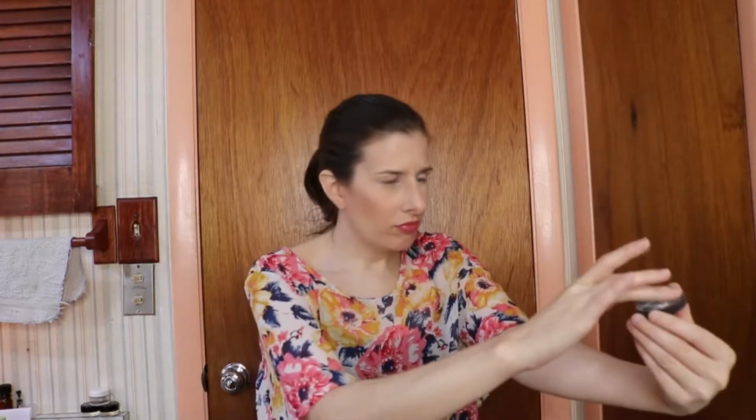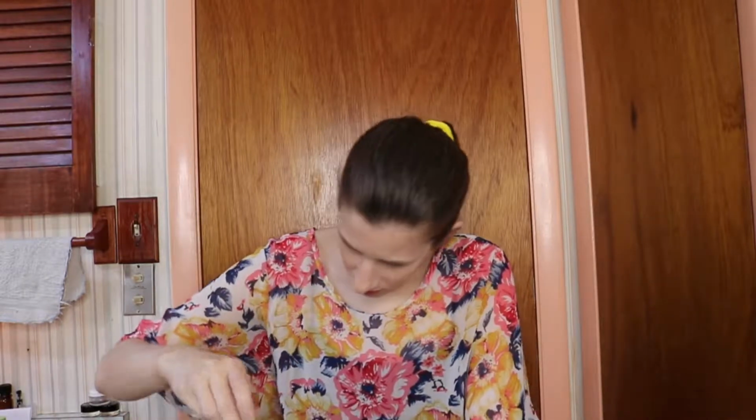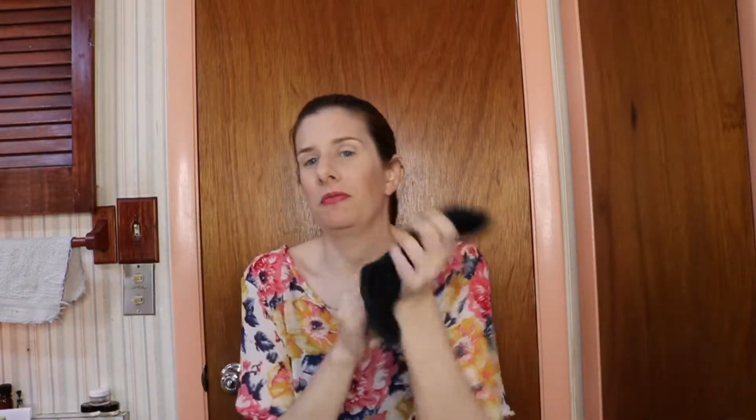All right, then we have Tarte Smooth Operator. I know this one has horrible flashback. This one has silica, talc, dimethicone, kaolin clay, and 2 other things I can't read. It's all stuck up on the area, and this is a super, super soft powder. It almost feels like silicone. Finally got some powder on my arm. It's all stuck in the little ridges of the lid. It's a pain in the butt trying to get it out.